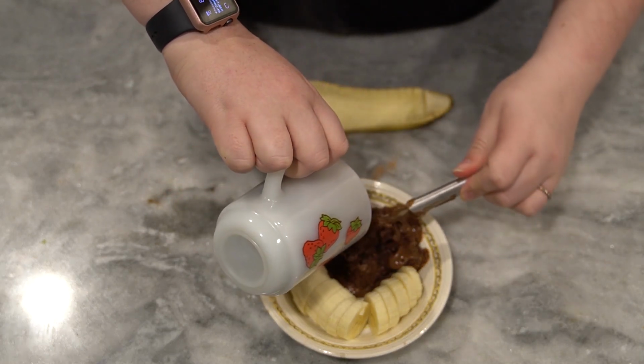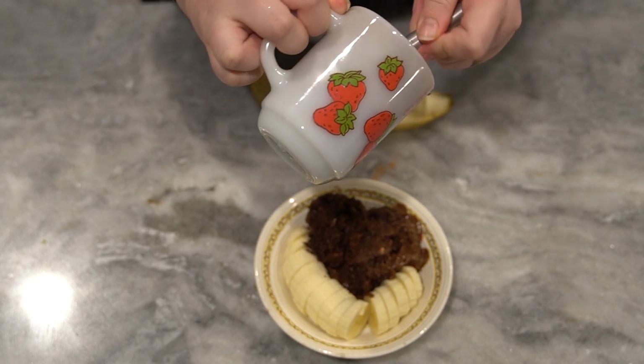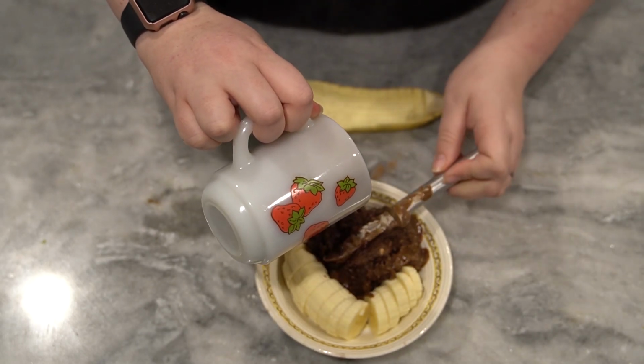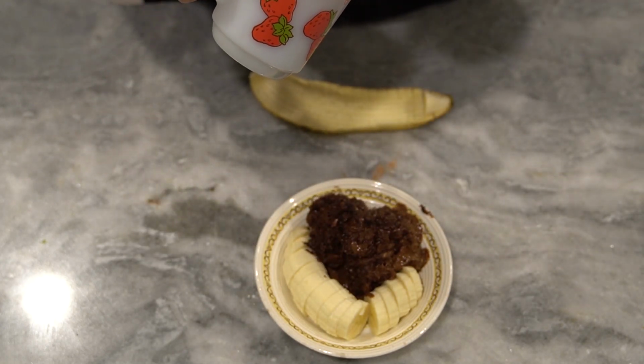And you get a little banana, you know, kind of use that to get the liquid part. It's delicious. Kiki knocked it out of the park. Also, I'm looking at it, and it's kind of like a little heart. How cute is that? So this is what I ate today, and I hope you guys enjoyed this video.